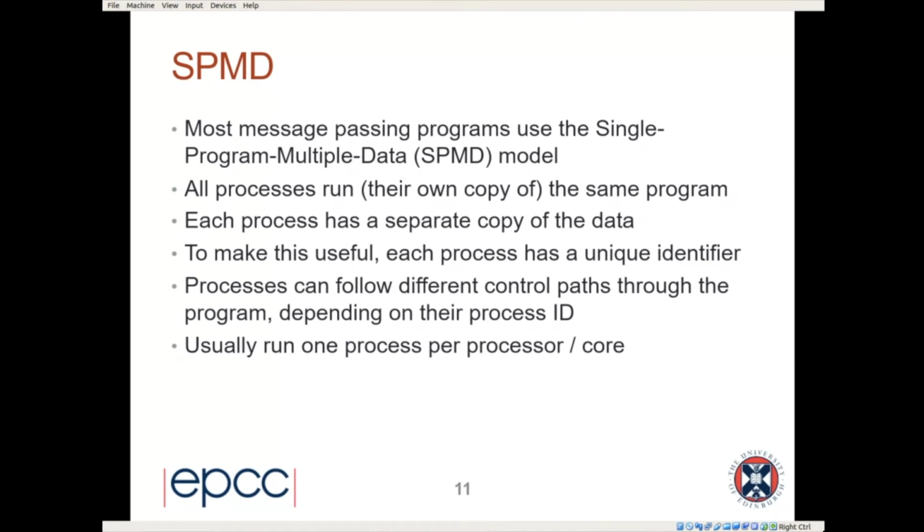We also usually run one process per processor core. So if you had a parallel computer with 20 CPU cores, I would run 20. Now, there's no reason to do that. On your laptop, you might have 2 or 4 CPU cores. You could run 100 MPI processes, okay? Why not? You can run as many processes as you like on a computer. Modern computers are running hundreds of processes all the time.